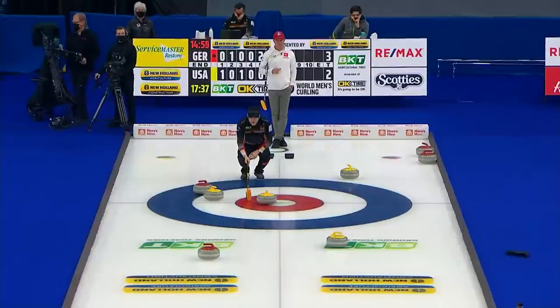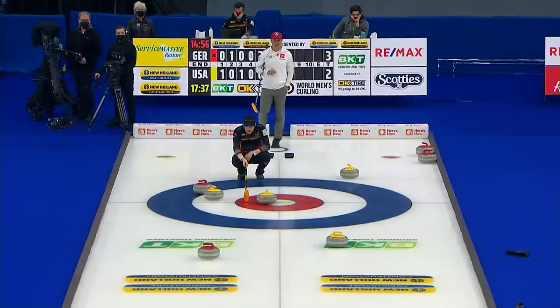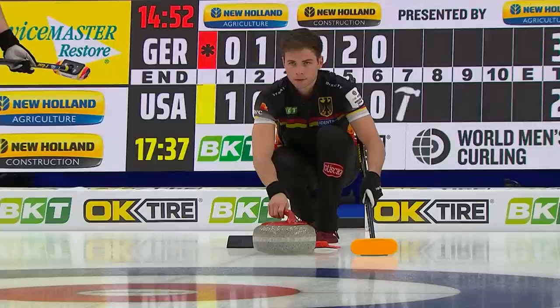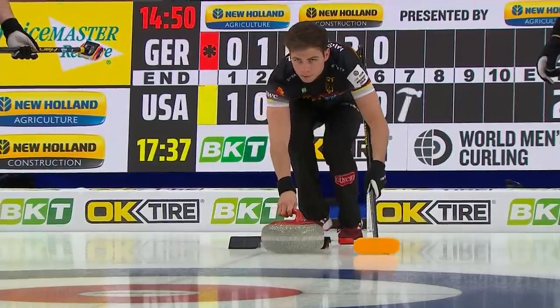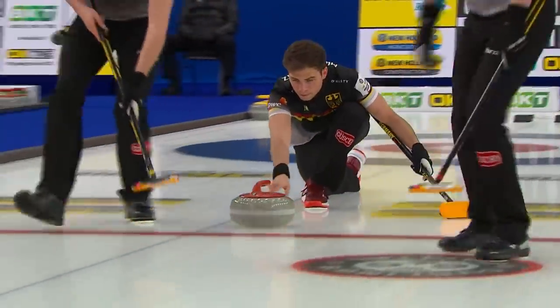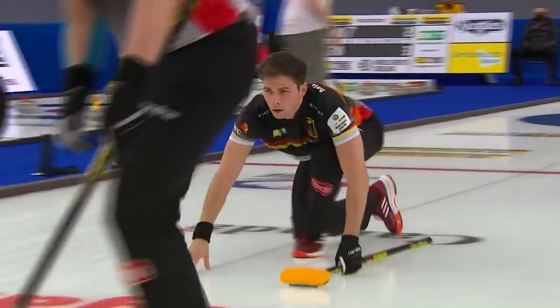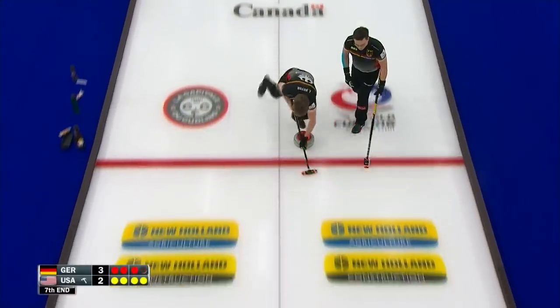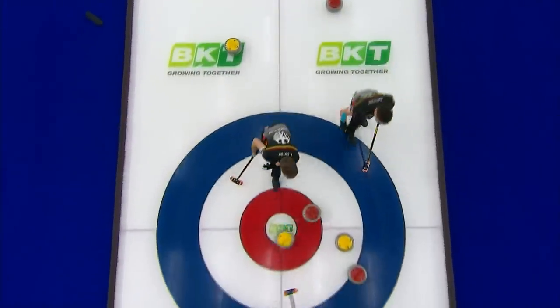Let's hit some corners. Let's go. Still, that yellow that was pushed behind the guard is in a pretty nice spot. So important little hit and roll here for Mark. Yeah, it's been a game for the U.S. where they haven't been able to sustain shot after shot to really build upon it and build up an end. Go, go, go, go. Germany's taking advantage here, looking to do the same.